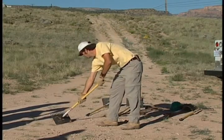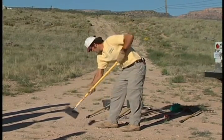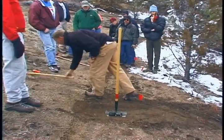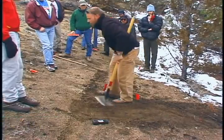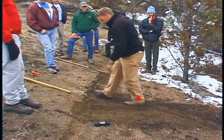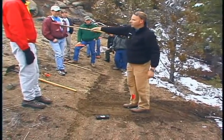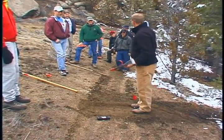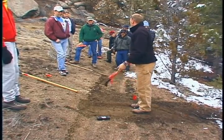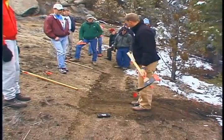Talk about using the right tool for the job, how to use them, and how to work safely around others. One of the safety tips we talk about is what we call our circle of death. So if I'm standing here working on the trail, if I can hold my tool up and hit somebody, you're in my circle of death. Which means if someone's standing next to me with their tool, my circle of death is going to be even wider. So we want to make sure that we space each other out.